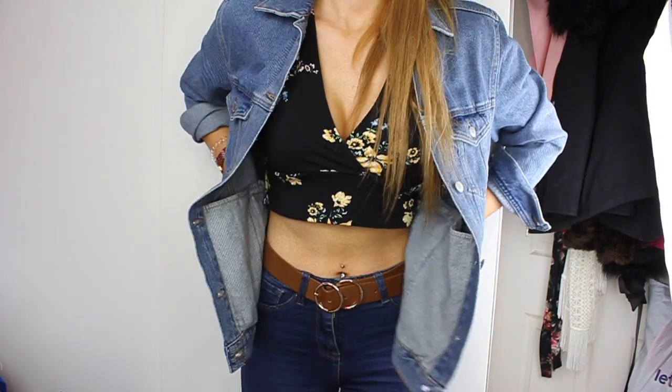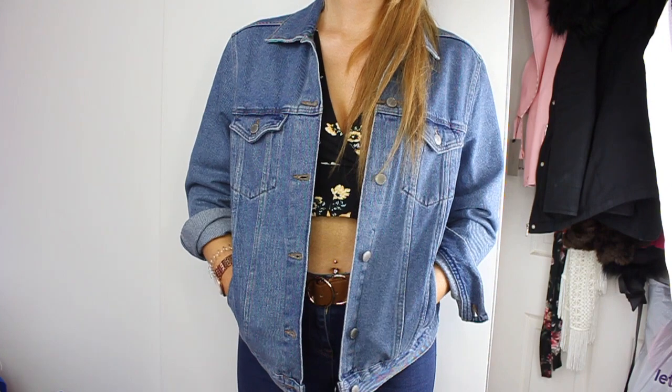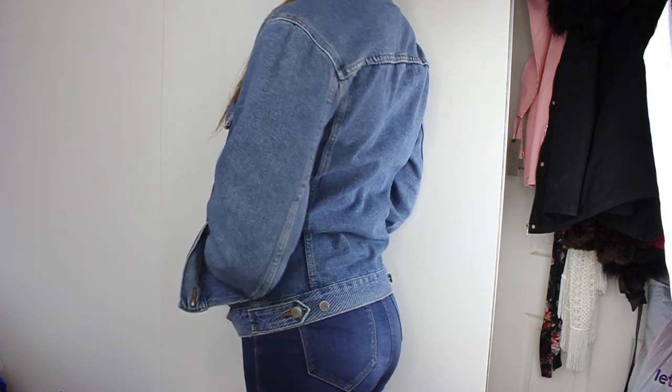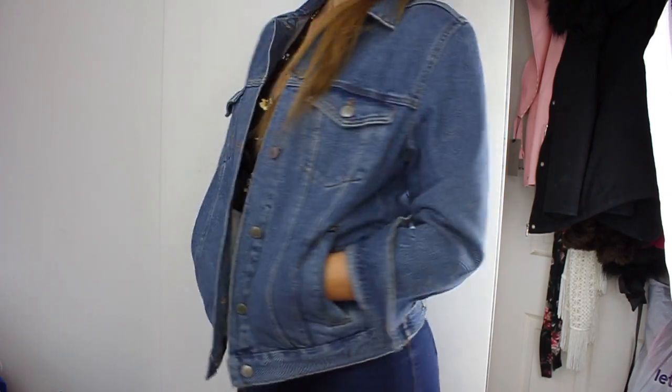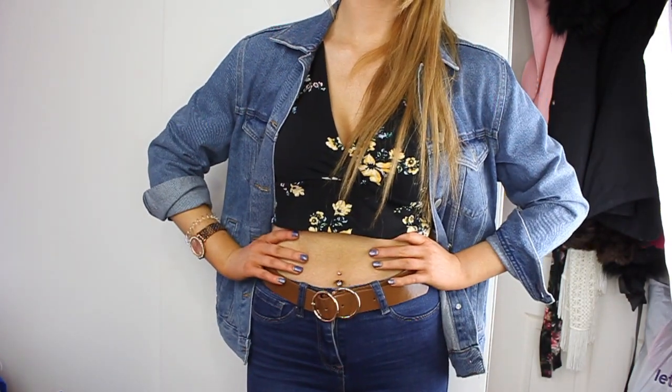So this is what it looks like. It just looks like a normal oversized denim jacket. This is a size 8, so it does come up quite large because I am usually just a size 8 anyway. You can also roll up the sleeves as well, and I just think it looks really good. You can wear it with so many different outfits. You can make it casual, you can also dress it up as well, and it's really good because it was only £17.99. It's really heavy, it's really thick, and it's not one of those things where you know that it's probably going to rip within a week. This is very well made, and I think it's super affordable.